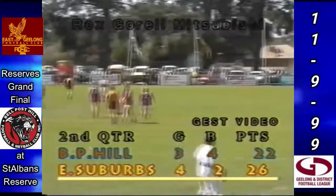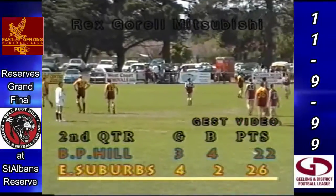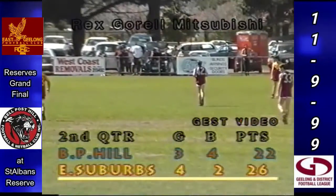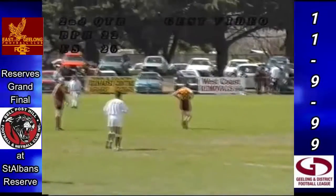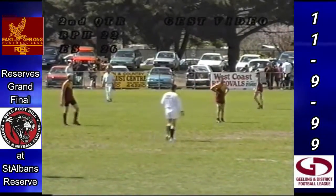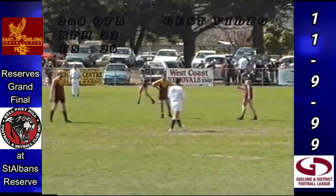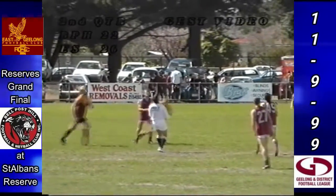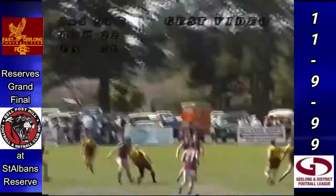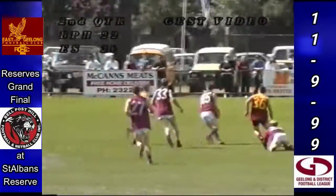The Suburbs have hit the front, Ronnie. Yes, they certainly have. 4-2-26 Eastern Suburbs lead. Bellpost still 3-4-22. And we've been travelling 7 minutes of the second quarter. I saw Timmy Everett named in the paper. Is he playing? On the bench. The Sharks probably can't bring him on for too long because he might not be able to run the game out. I think Hill should get a bit of a lead here because they might have a few players in that vein.